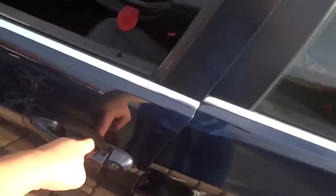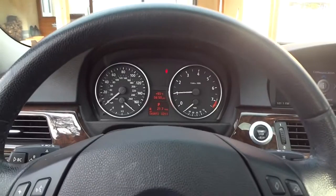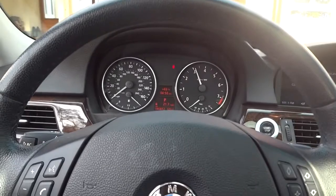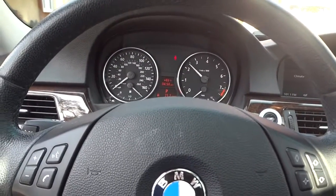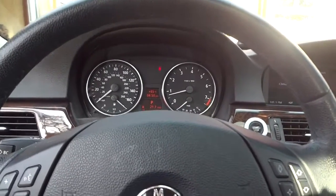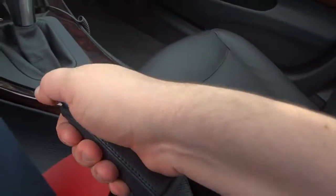I'll go ahead and jump back inside. Now we'll go ahead and see how it sounds. Beautiful sounding engine. Parking brakes right over here. Just pull up to set. And the indicator will show right up on the dash. Take it off. Now go ahead and shut the door. Pull the window up.